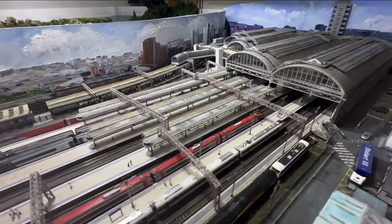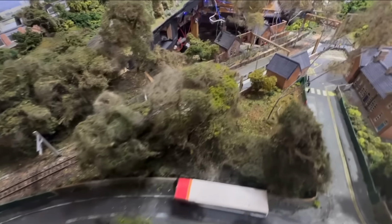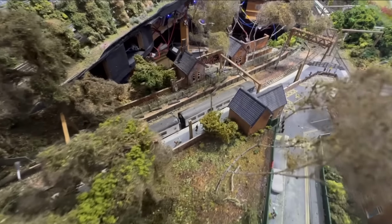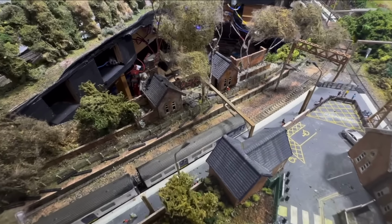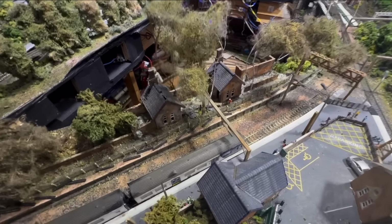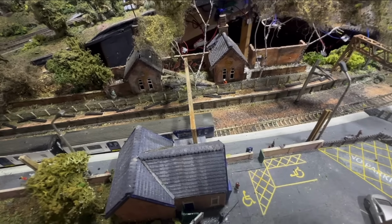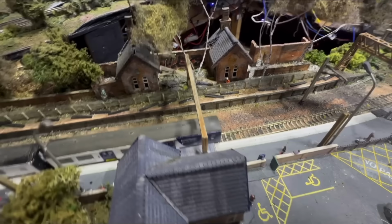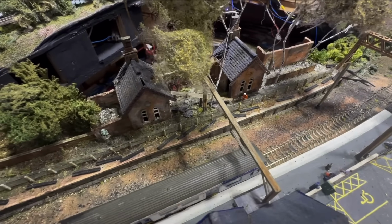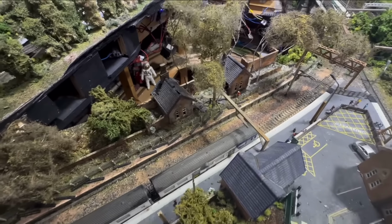So let's have a look at Dinting. There we go. This is Dinting. You can see there used to be double track through both platforms, but there's the old ruined building. I've tried to replicate all the calamity that's taking place inside there. That was great fun to build, I have to be honest, and all the damaged roofs, all that sort of stuff, and the fire that took place there. It was brilliant to model it.